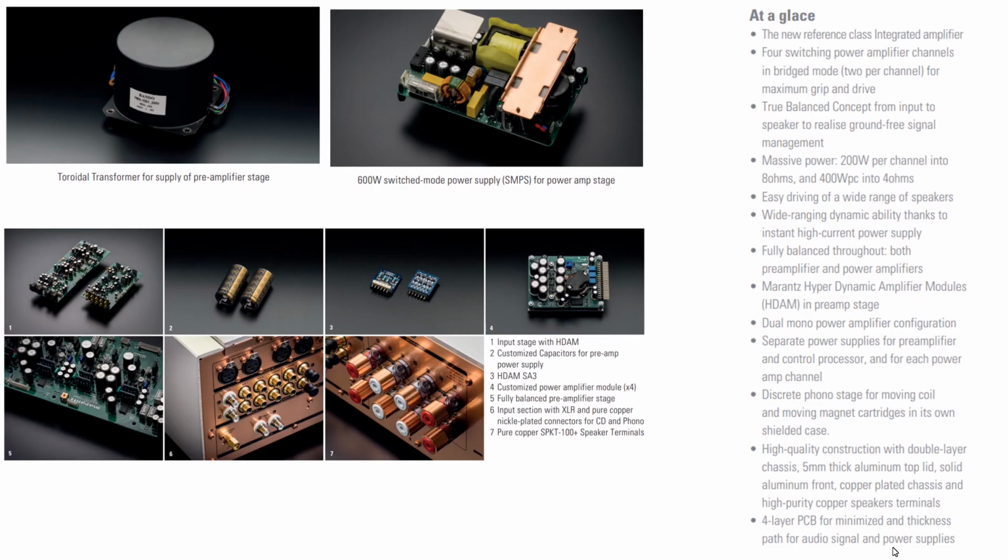So, what does marketing say about the PM10 model? This time we will analyze it in more detail. This amplifier has a number of important innovations in design. We will find elements of the next generation audio amplifier. What is worth knowing?